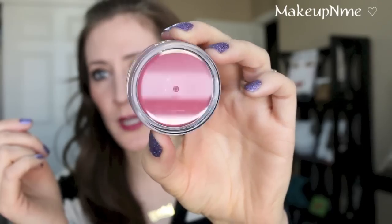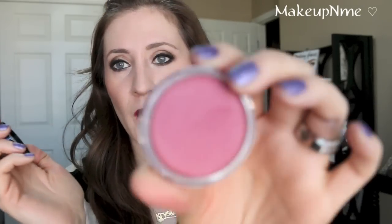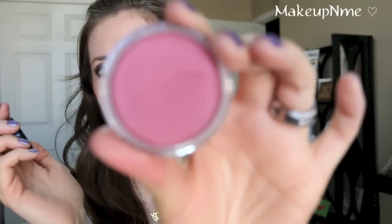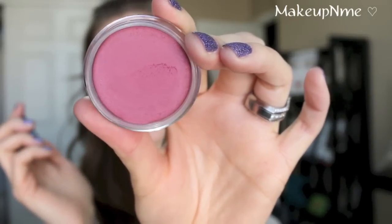Now I think this is a new shade. I'm not 100% sure. They do have some of these cream blushes already in the line, but this one was with the new shade of the powder blushes. So I think it's a new shade, but I could be wrong. I don't own any of the Revlon cream blushes, so I thought I would give it a try. So this one's Charmed Enchantment. That's what it looks like.